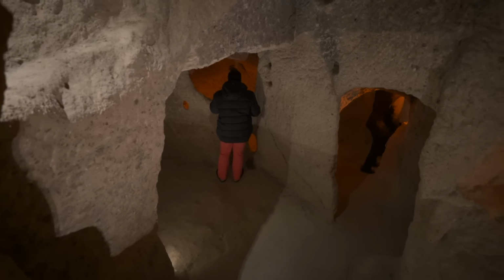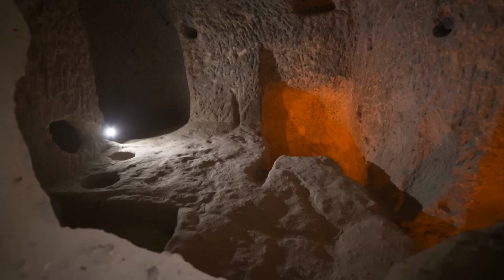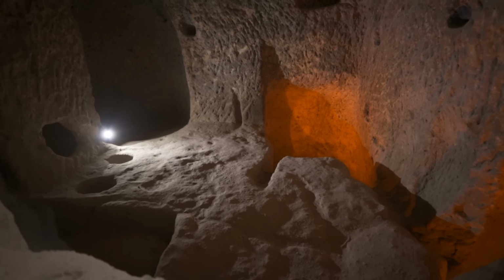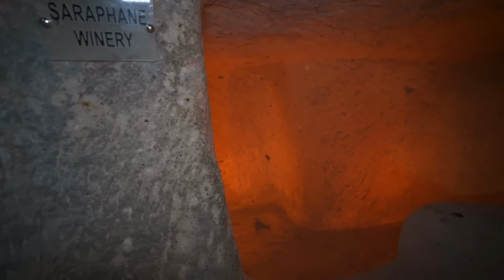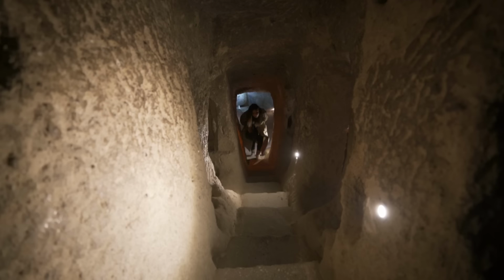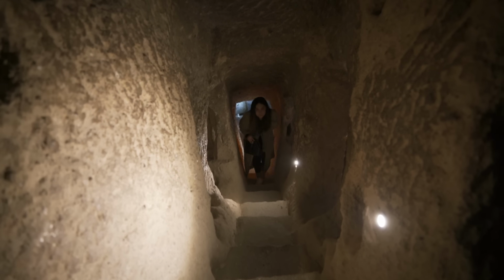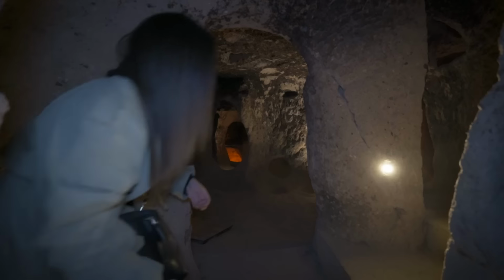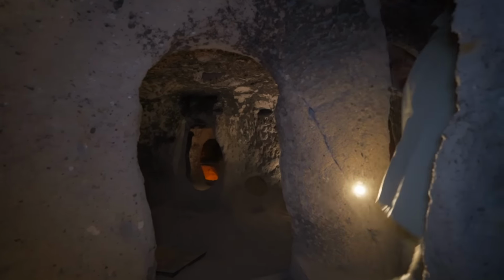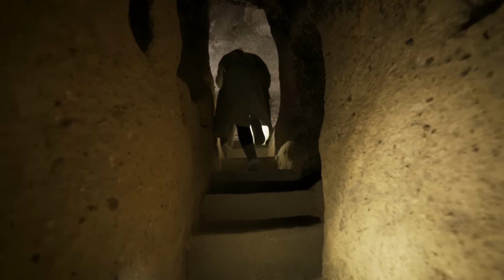Kaymaklı is different from Derinkuyu in terms of both its plan and its establishment. Its passages are low, narrow, and sloping. Even though Kaymaklı has not been completely opened and only 4 floors have been uncovered, it is certain that Kaymaklı is one of the largest underground settlements in the whole region. It is accepted as the widest underground city of Cappadocia.